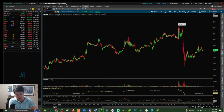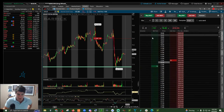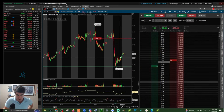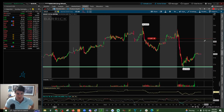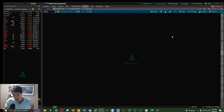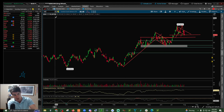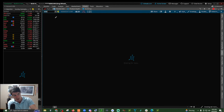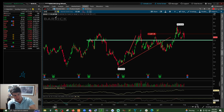I am still wheeling GOLD. This has been good, actually. Average cost should be around 1780. I'll have to double check the math, but GDX has been performing well, and GOLD is a big holding in GDX. Newmont Mining is also in there. So that's something to consider. I'd just be neutral, GDX and gold.